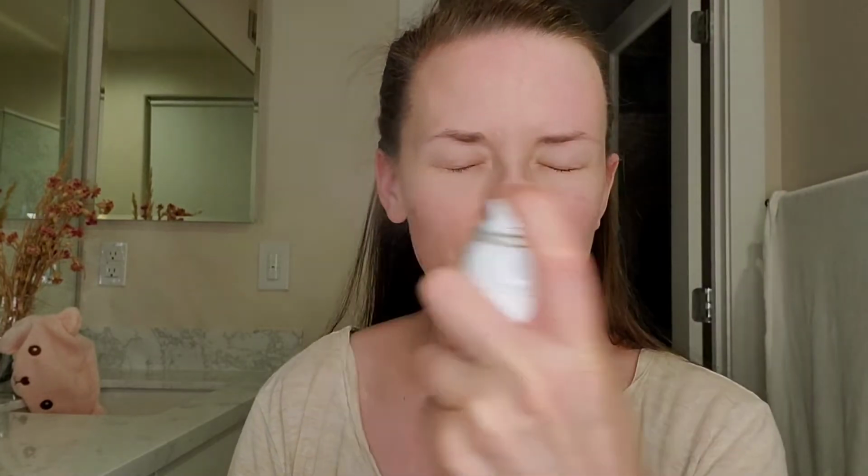And this is the finest mist that I have ever tried. Compared to the Alba that everybody's talking about, that one is also good and also fine, but this one feels like the finest mist. I would recommend this one to dry and combination skin types, and especially for refreshing throughout the day.